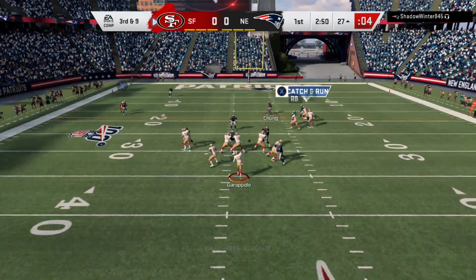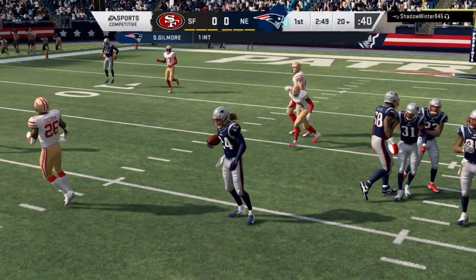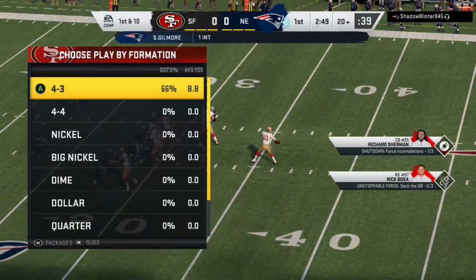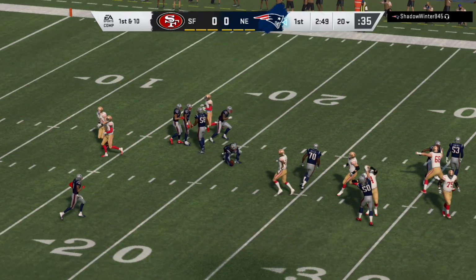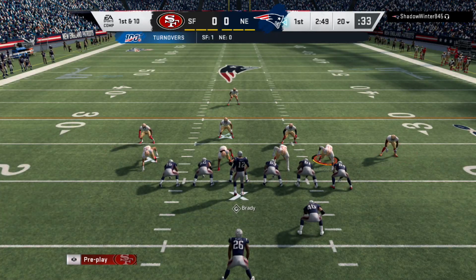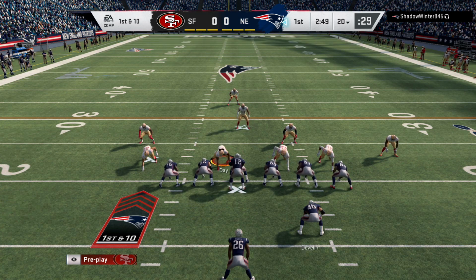A shotgun snap for Garoppolo. Into double coverage, and it's intercepted. Picked off by Stephon Gilmore. And a big turnover there as his guys will get the football back. Brady and the Patriots now 1st and 10 at their own 20-yard line.